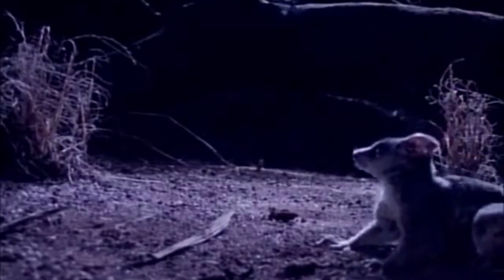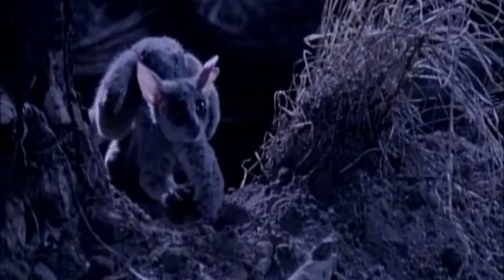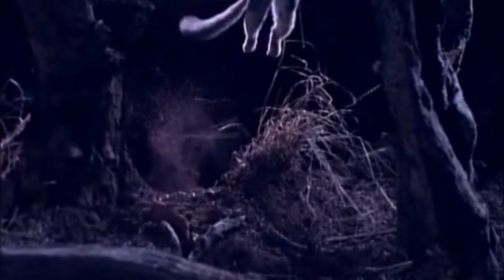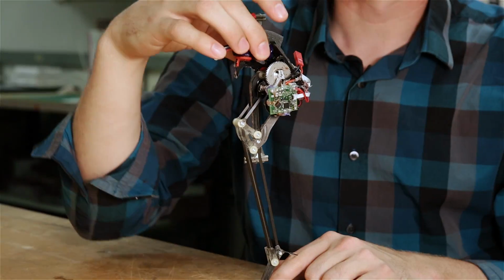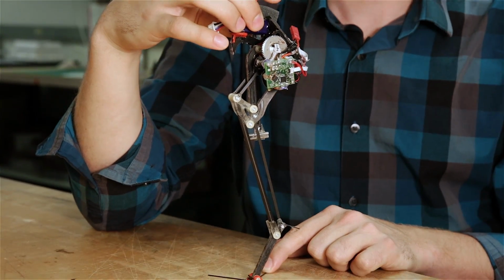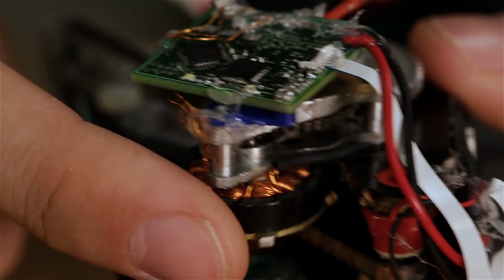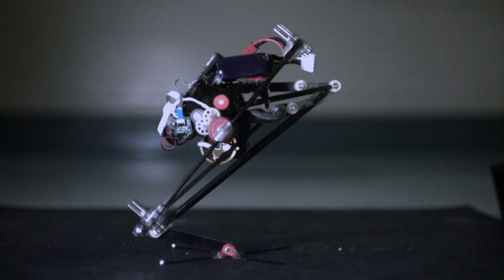Biologists have found animals adapted specifically for jumping have this kind of super crouch posture. The longer they stay in a crouch, the more energy they can transfer into their tendons and the more energy they can return for jumping. So we built into Salto the capability for a super crouch. What that allows is to have the motor be able to stretch out the spring and keep the robot crouched for longer.